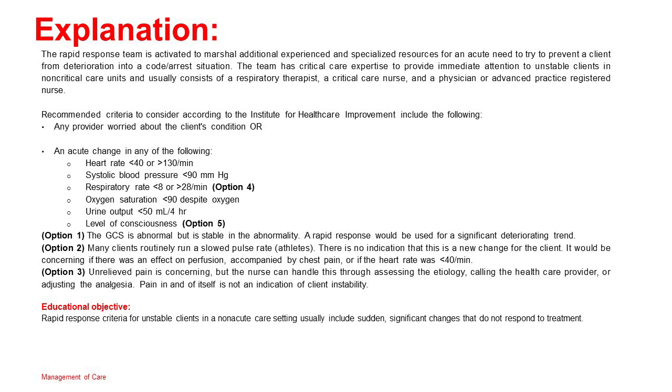Level of consciousness. Option 5: the GCS is abnormal but is stable in the abnormality. A rapid response would be used for a significant deteriorating trend. Option 2: many clients routinely run a slowed pulse rate, athletes. There is no indication that this is a new change for the client.